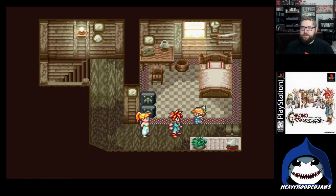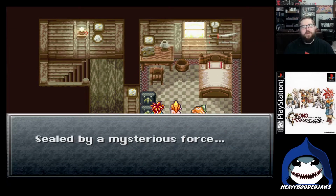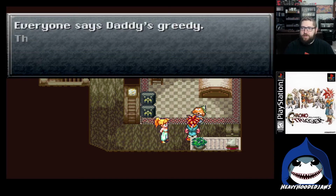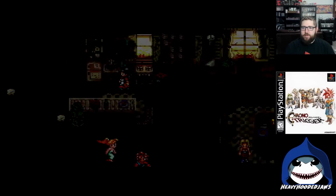Oh, there's another child. Everyone says daddy's greedy. They're lying, right? I don't know, he just gave me 10 gold to act like a chicken. Sealed by a mysterious force. Okay. You have some ominous chest in your room there, little girl. Also, you have swords hanging above your bed? Your dad might be a psychopath. Are you in trouble? Do you need me to get you out of here? I'm already kidnapping the princess. So you just come with me. It's no big deal. All right. Well, talk to everybody here. Wonder what else there is to explore.